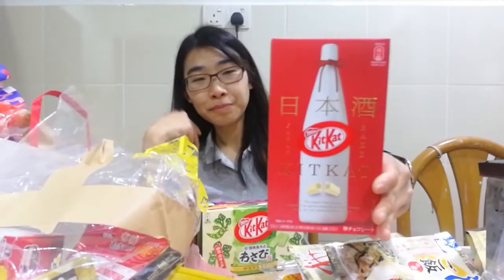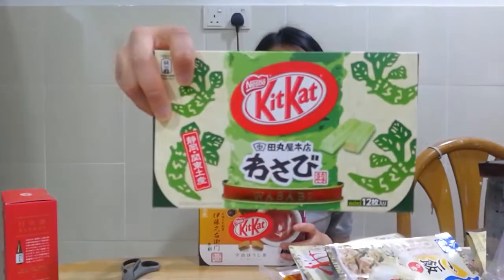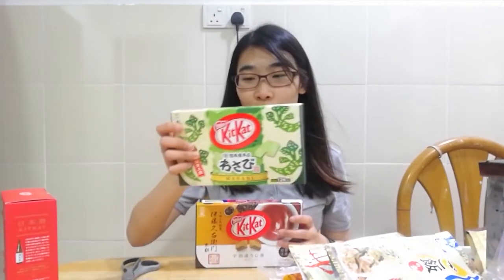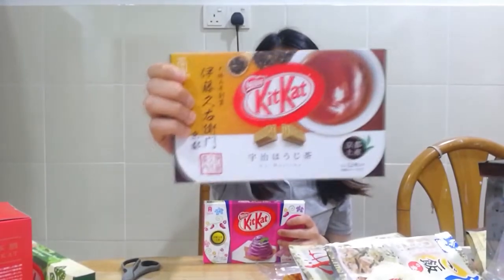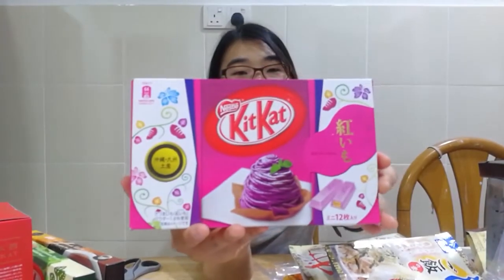So the first is this Kit Kat sake. Next is this Kit Kat wasabi. Japan, how can there be no wasabi, right? So yeah, Kit Kat wasabi. Definitely will taste weird, I think. Don't know who is going to finish it, but maybe I'll do a separate video about these Kit Kats. And this one is Kit Kat houjicha. The last one is this Kit Kat Beni Imo.